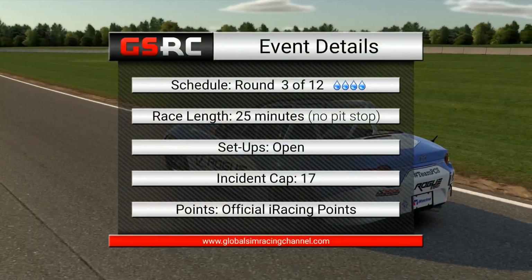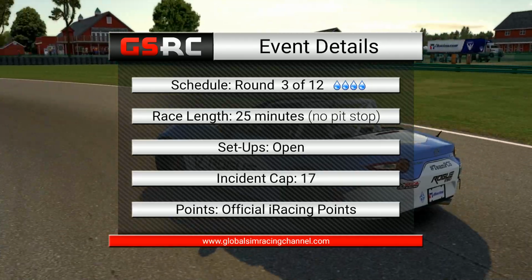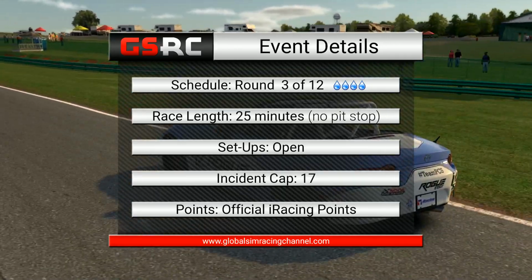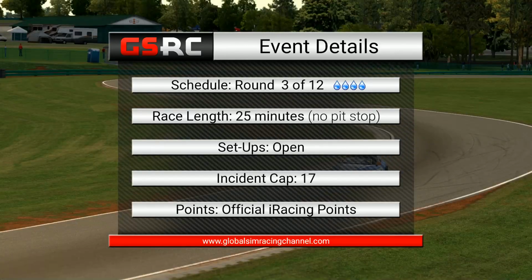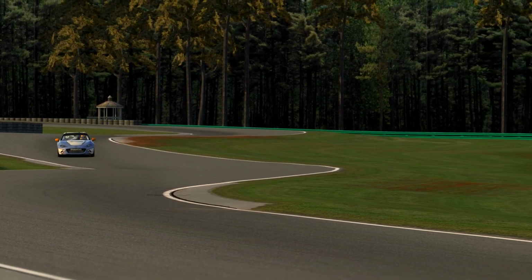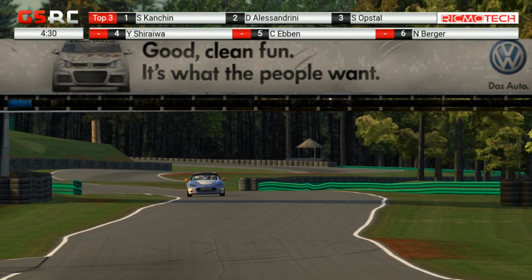Well, Soup, this is round 3 of 12 with 4 drops on the series. This race today that we'll be watching is 25 minutes long, no pit stops. It is an open setup with a cap of 17 incidents, and this is an official iRacing points event. So these guys are going to have to be on their best behavior if they don't want to hurt their safety rating. It also makes it very interesting when it comes to figuring out how the points will play out. You get more points the stronger the strength of field.